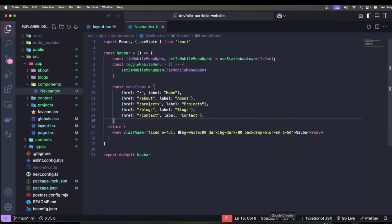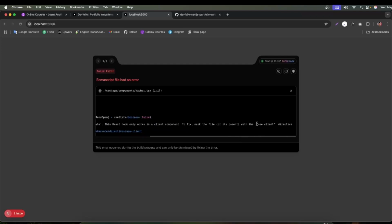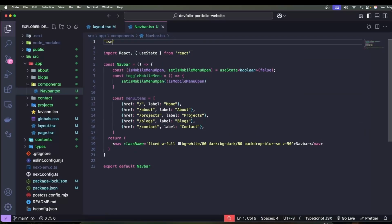Okay, so right now if you go to your navbar, you can see you have an error when you have useState or any hooks from React, for example useState, useEffect, or any button component that has an onClick on change. So you will have to define your component as a client component. By default all the components in Next.js will be server components. So to fix these issues, make the file a client component, that is actually use client. So to fix it, at the top of the component we'll have to say use client. Okay, so right now after that it will be fixed.